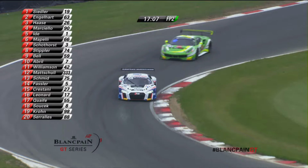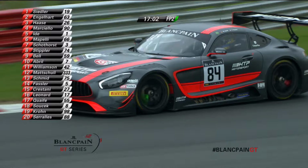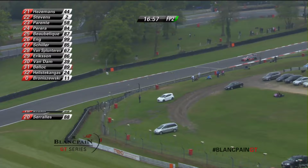Let me see the 84 car now. That's the car that just decimated the field back at Misano. Still looking to see where it is. It's not even in the top 20. No, it's down in 24th position with Franck Pereira. But has he got clear track?